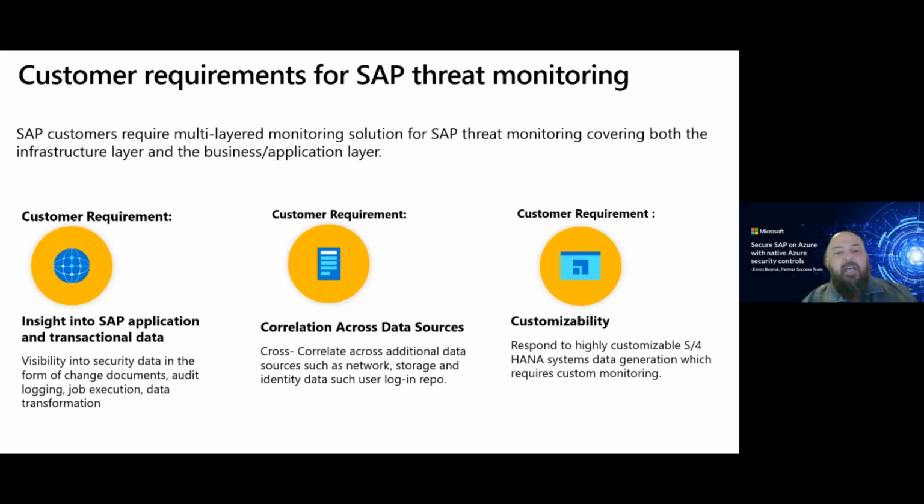This question alone, hey, do you need correlation across data sources, is going to raise their awareness, because they're going to be curious about additional data sources such as network, storage and identity data, such as user login repo, that they want to look at. They also want to see that security data in a place, in a platform where they can run reports to share with their C-level executives, like the CIO or a security officer, which is going to help you have very robust conversations. Plus, you'll be able to provide it to your customers at a cost.